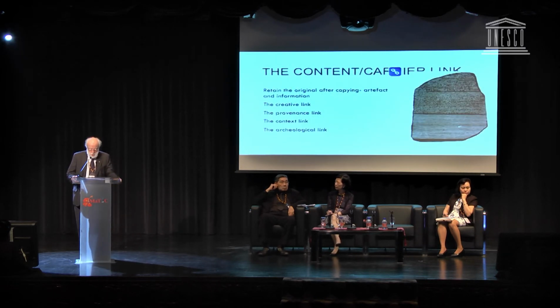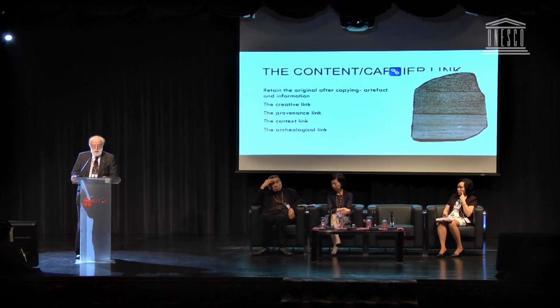Now, for analogue documents especially, there's a relationship between the content and the carrier. As a matter of principle, an original always is retained after copying for its value as an artefact and because it will contain more information than any copy made from it. Further, improved copying methods may be available in future, and recourse to the original will be needed if this is so.